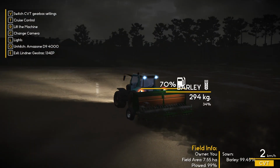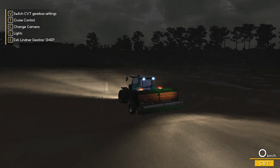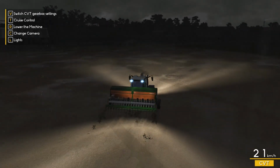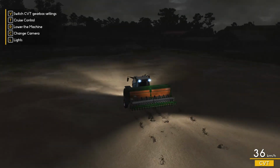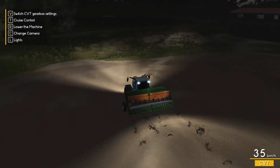Oh, so what do we get here? Where's the field? That's pretty good, 99.45. We will accept that. So we are done, and it is 9:30 at night. So a long day of seeding. For you, it was a couple of seconds, or maybe minutes actually, if you watch the first part and the last part that I recorded.